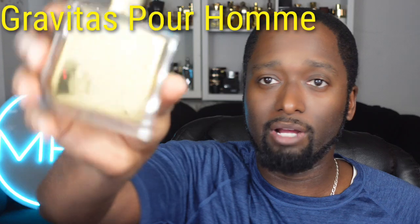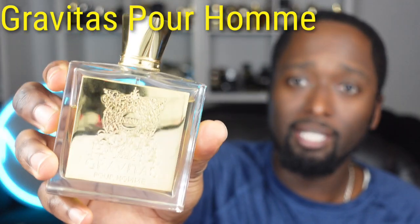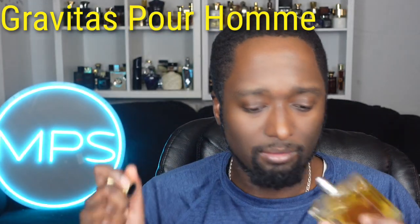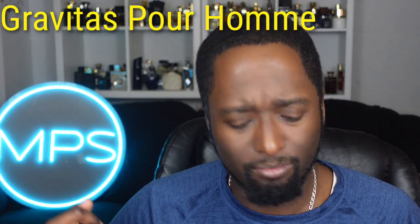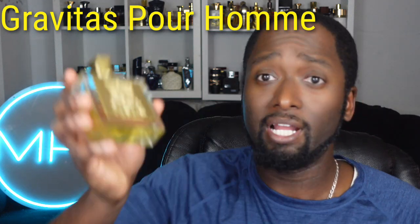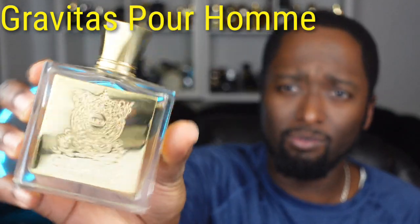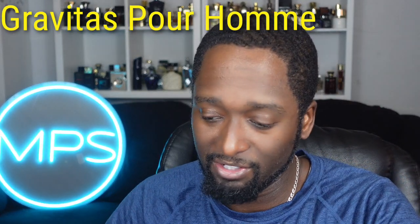Next on the list here, I'm not going to talk much about it because I featured it before. This is Gravitas Pour Homme by Naughton and Wilson, and a lot of glare on here, but a beautiful bottle. If you like lavender fragrances, this is a strong lavender, orange, bergamot fragrance. There's some cardamom, some peppers, patchouli. It's a good one. I like to wear this when it's raining. Very good fragrance when it's raining. And it's a good one to help you transition into the spring. And then I think I've gone through most of them.